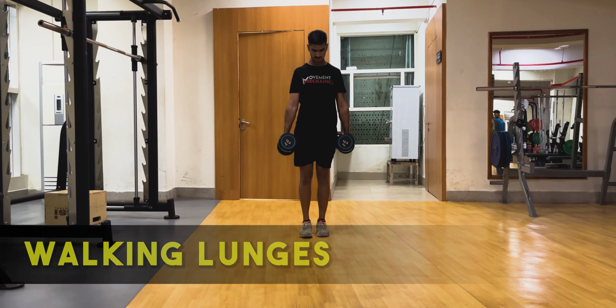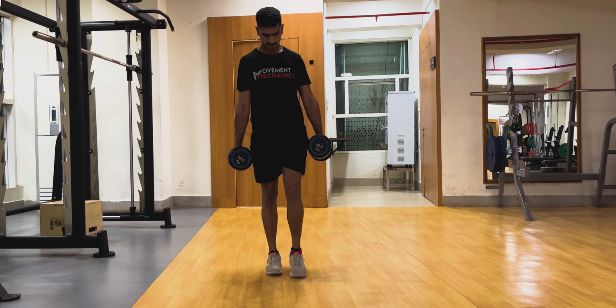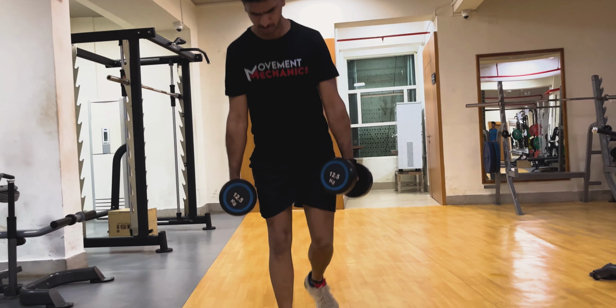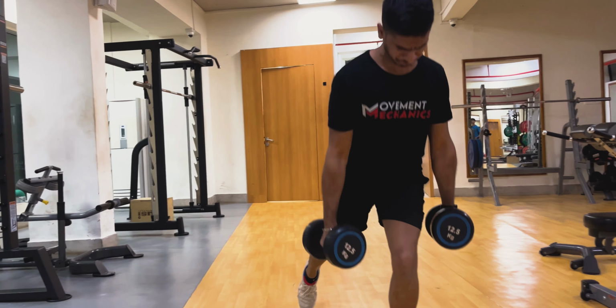Moving on from all those bilateral exercises, let's go and talk about a unilateral exercise, which is the world famous walking lunges. Now walking lunges are very close in mimicking your gait, which is your walking pattern or a running pattern. Hence they are very good exercise in order to strengthen that gait cycle. They are going to target primarily your anterior chain muscles, which is your quadriceps and your hip flexors, but also if you do them properly, you are going to engage your glutes and your hammies as well.